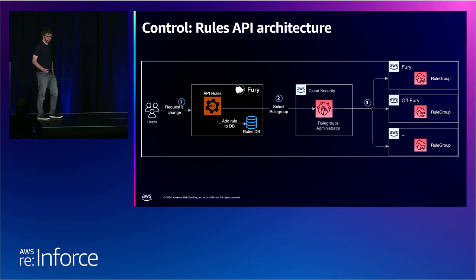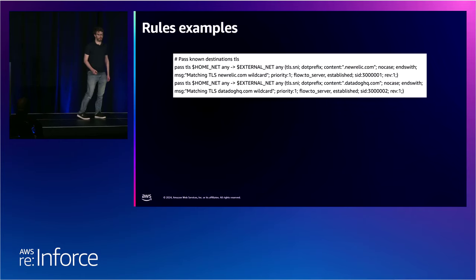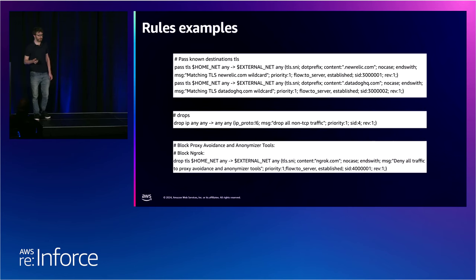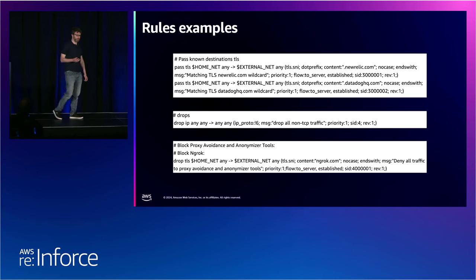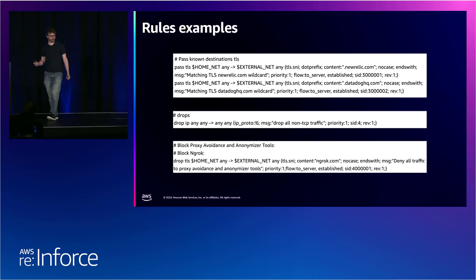Some rule examples that we have are passing no destination TLS. We can drop any traffic that we don't know, and we can even block, for example, proxy avoidance and anonymized search tools. One thing to mention is that we can deploy each of these rules on a specific environment as we need it. We don't need to deploy all the rules on all the environments at the same time.